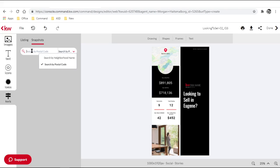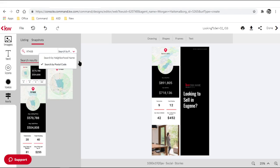So let me go ahead and click on postal code right here, and I'll type in my postal code. And then I'll hit enter right here. And then you should have a number of different areas that populate. Now again, let me go back. Oh, okay. Now again, I normally search based off of neighborhood because it gives a little bit more neighborhood-specific information. But since we're not being super specific, I think this will work perfectly fine for us.